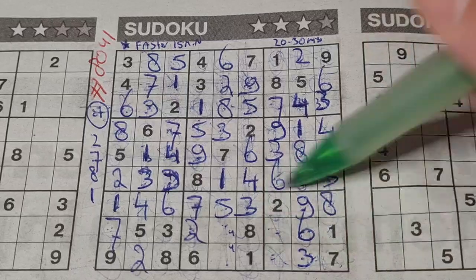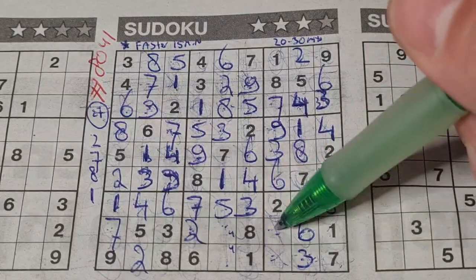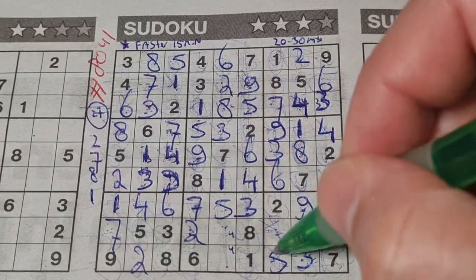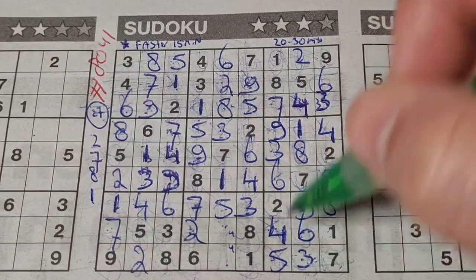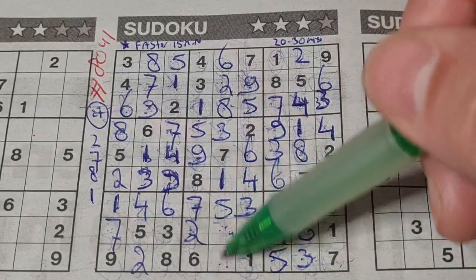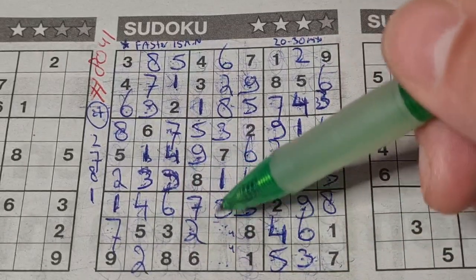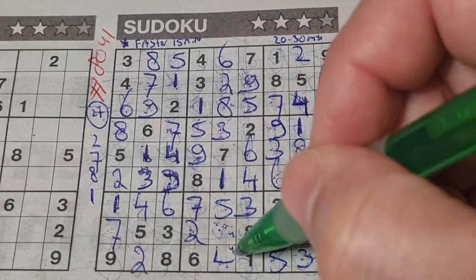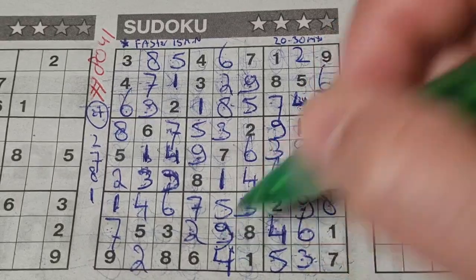2 numbers left in this big square. The 1, the 2, 3, 4 is missing, and a 5 is missing. 4 and a 5. We have a 5 in this row, no 5 there. 5 should be here, and a 4 goes there. And the final 2 numbers in this big square. 1, 2, 3, 4 is missing. 5, 6, 7, 8, 9 is missing. 4 and a 9. We have 4 in this row, no 4 there. 4 should be here. 9 goes there.